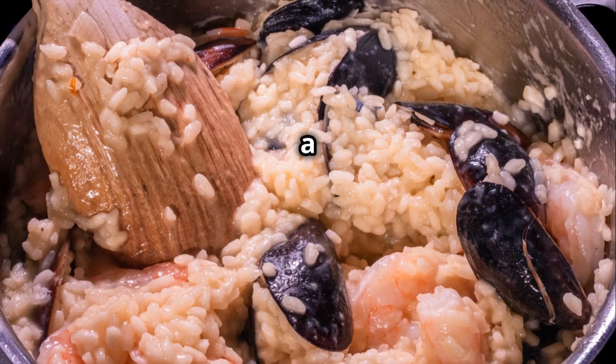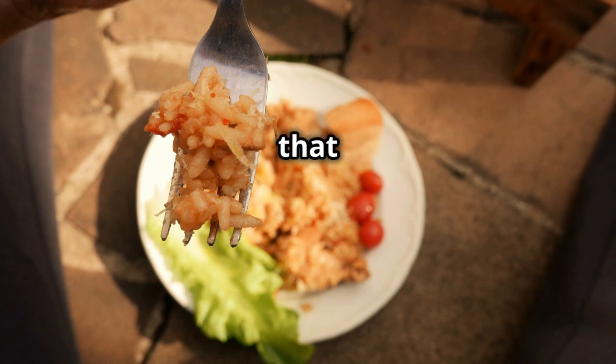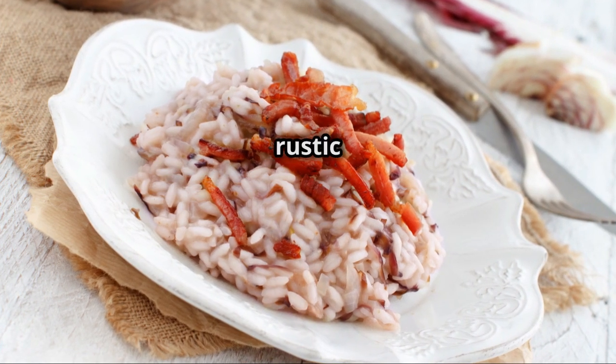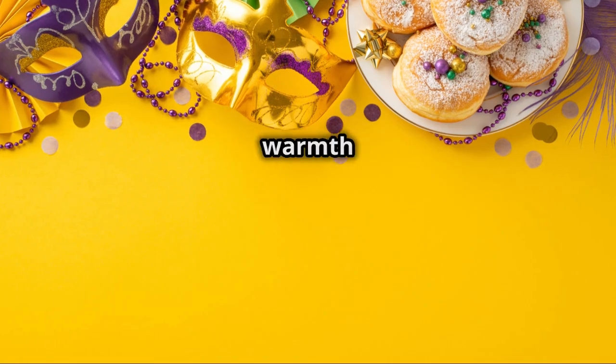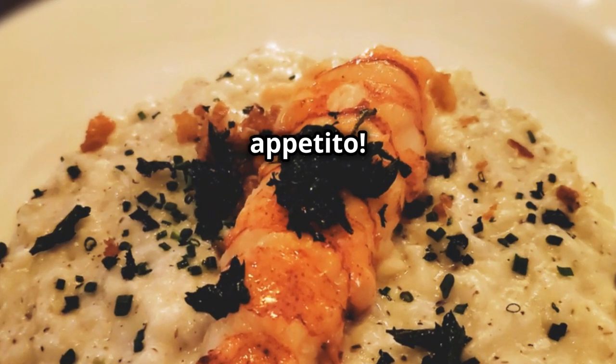So the next time you have a pan of simmering risotto, take a moment to appreciate the tradition and passion that goes into every bowl. It's a taste of Italy that will transport you to a rustic trattoria, surrounded by the warmth of good company and the aroma of good food. Buon appetito!